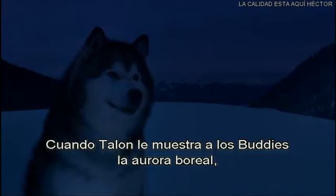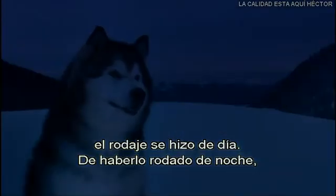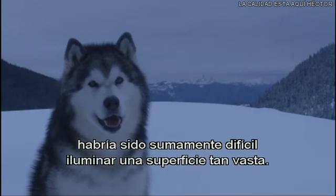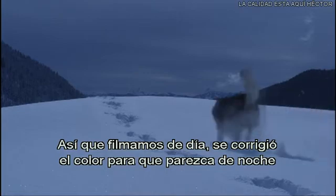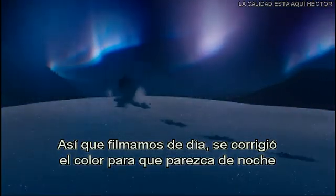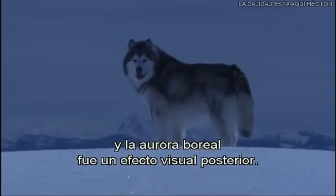In the scene where Talon shows the buddies the Northern Lights, we actually shot the footage during the day. If we had shot at night, it would have been extremely difficult to light such a vast area. So we filmed during the day, color corrected to make the scene look like night, and then created the Northern Lights as a visual effect.